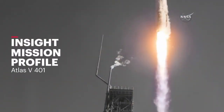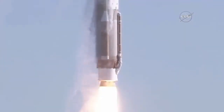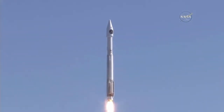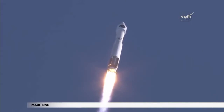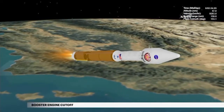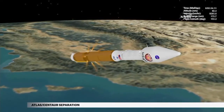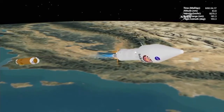We have ignition of the RD-180 main engine. 1. Liftoff of the United Launch Alliance Atlas V rocket. The Atlas V RD-180 main engine ignites and generates more than 860,000 pounds of thrust to lift the rocket away from the pad. The Atlas V reaches Mach 1, the speed of sound, at 1 minute 17 seconds. At 4 minutes 4 seconds, propellant levels deplete and the main engine shuts down. 6 seconds later, the Atlas Centaur separation system activates to release the booster stage. The vehicle now weighs a little more than 7% of what it did at liftoff.